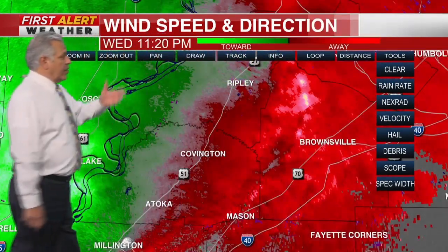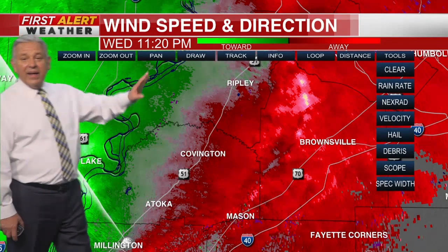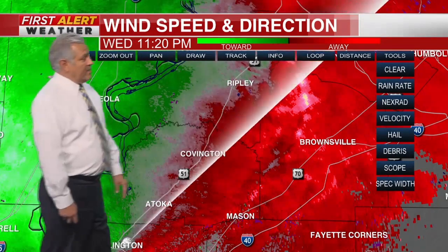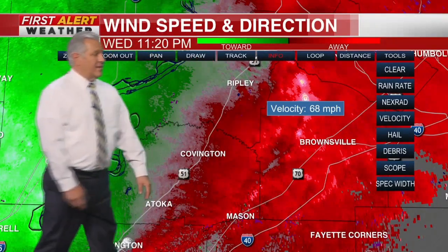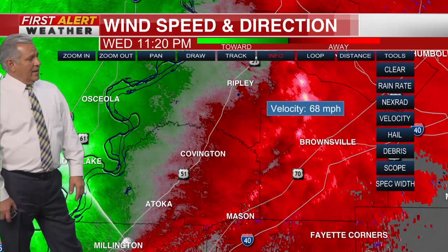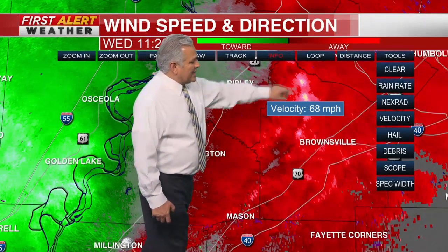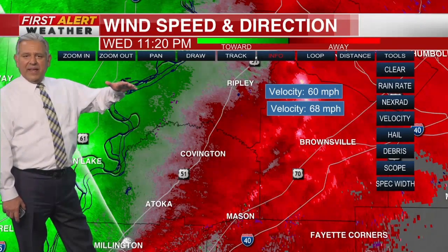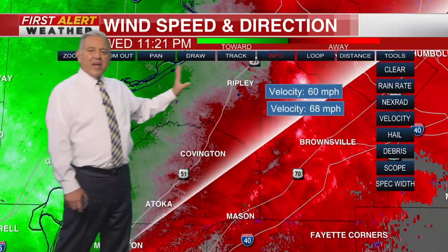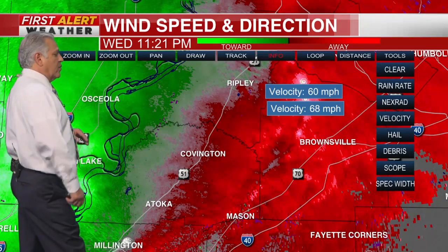As far as the velocity goes, velocity is wind speed and direction. The green is wind that's moving toward the radar site, which is located in Millington. The red is wind that is moving away from the radar site. But where we see these brighter colors, do you see this little area right here? That's where we can get a strong gust of wind. And Spencer, right there in northern Haywood County, north of Brownsville, I'm seeing close to 70 mile an hour wind speed there. Now again, that's aloft, at about probably anywhere from 2,500 to 3,000 feet up. But what was coming across the surface in Blytheville was only a 19 mile an hour wind, and we were seeing radar returns that were very similar to that.